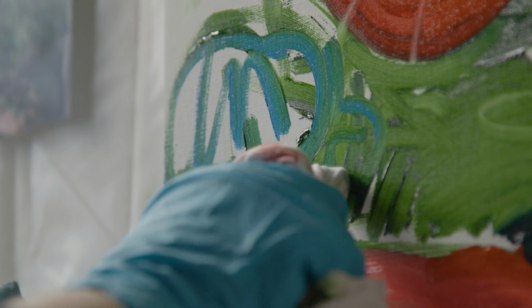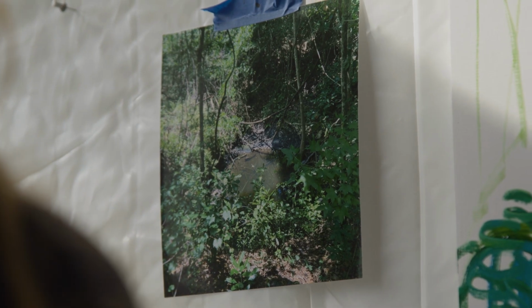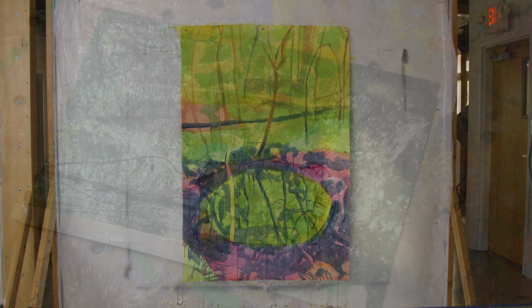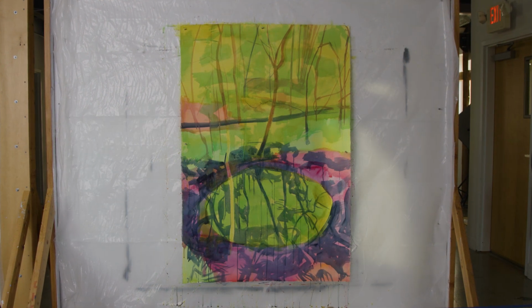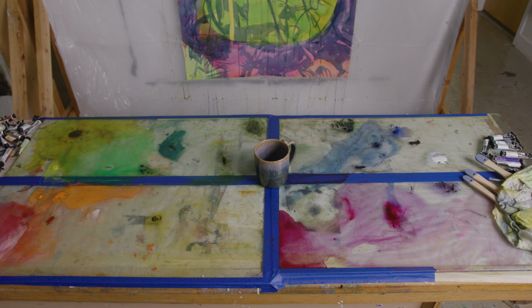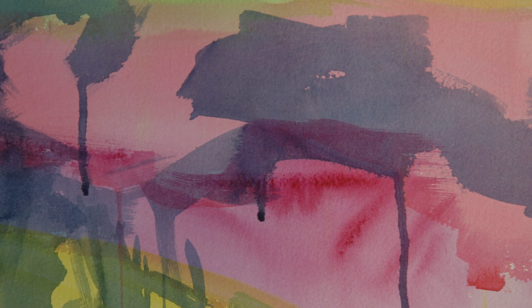I work mostly from photographs, and that has to do with the conditions of Florida. So I will walk through the woods looking for a specific light situation or a specific composition, and so I have thousands of photos of the same tree that I'll see on the same walk throughout the year. But I get to know these characters, and that's what they become in my paintings.